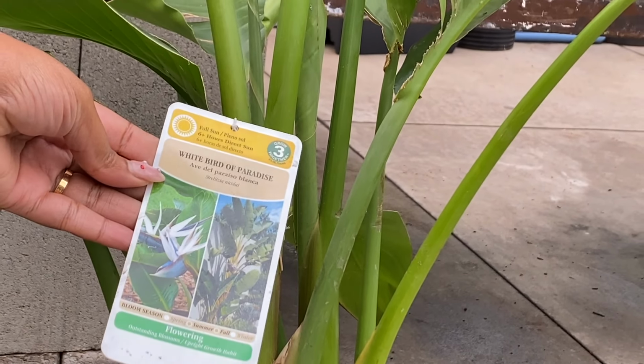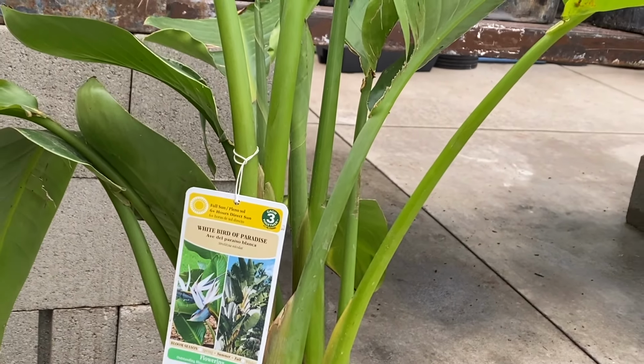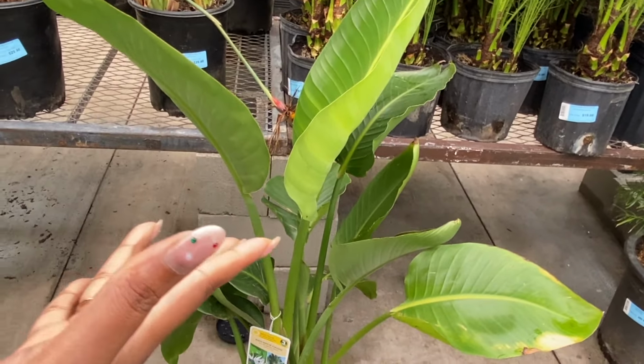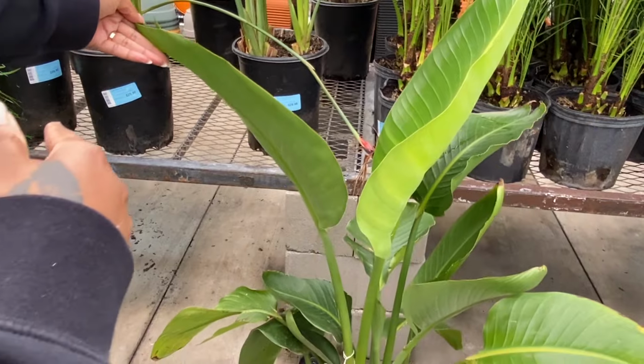And they can grow so tall, 6 hours of direct sun. So this is something where you definitely want to have enough sunlight. If you're going to leave it outside, the leaves will probably scorch, but that's just the beauty of having a bird of paradise. But if you want to have your bird of paradise inside, that's okay too.